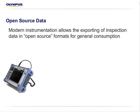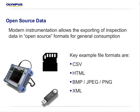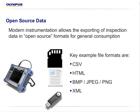So one of the nice progressions and enhancements of modern UT thickness gauges and flaw detectors is not only their ability to store high volumes of data, but also to provide that in a more open source format for general consumption. Some key examples of these file formats would be CSV, which is comma-separated value that can be opened in most spreadsheet programs.